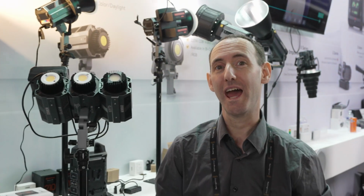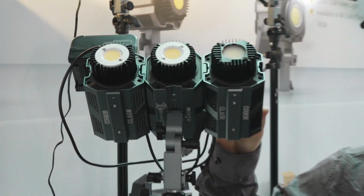Hi, we're at IBC 2023 and we're at the Colbor booth and we're looking at some stackable lights.